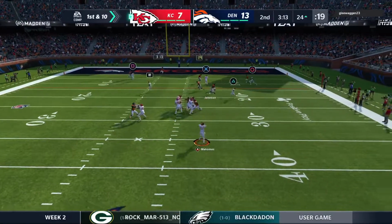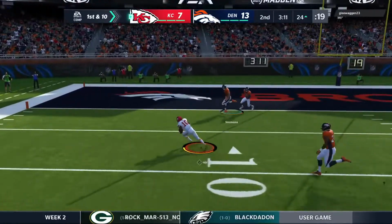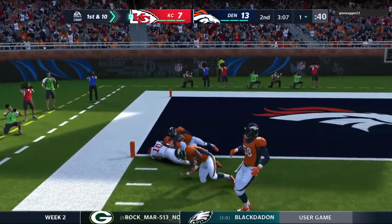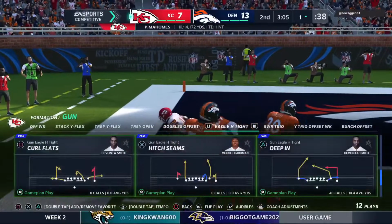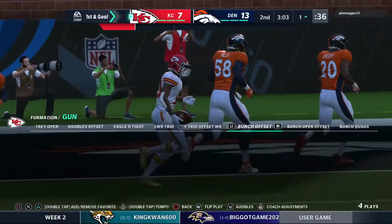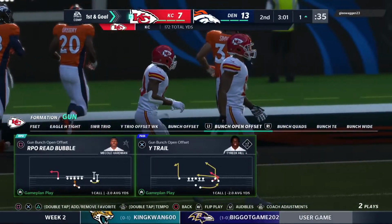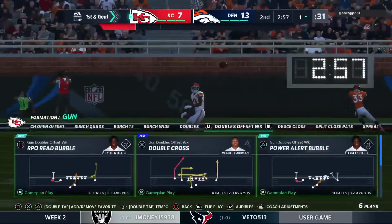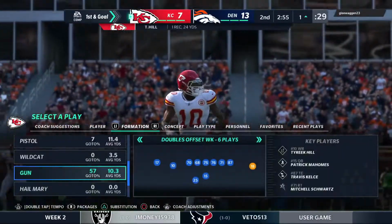Shotgun snap to Mahomes. Open man is Hill. He's got it. And he's brought down after a very nice gain. 23 yards on the play. This offense can certainly move quickly when they want to. 3 plays, 3 pass completions. In the blink of an eye, they've got a 1st and goal.